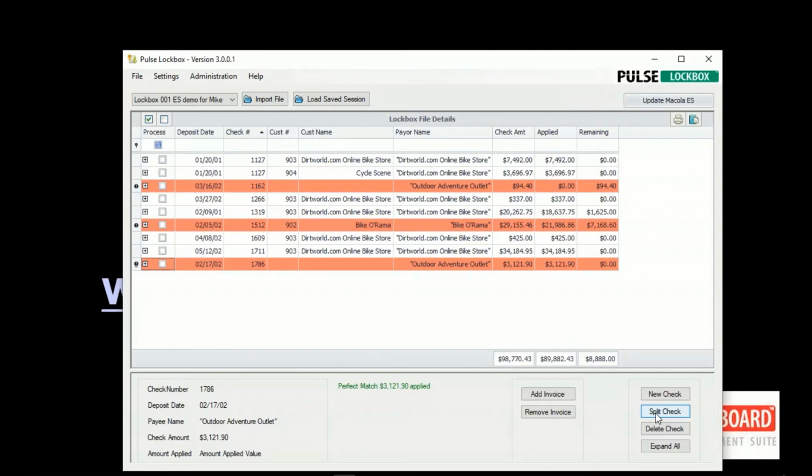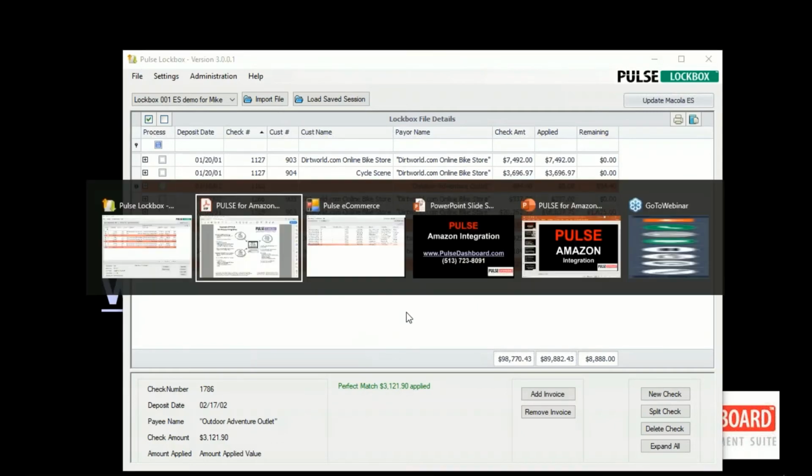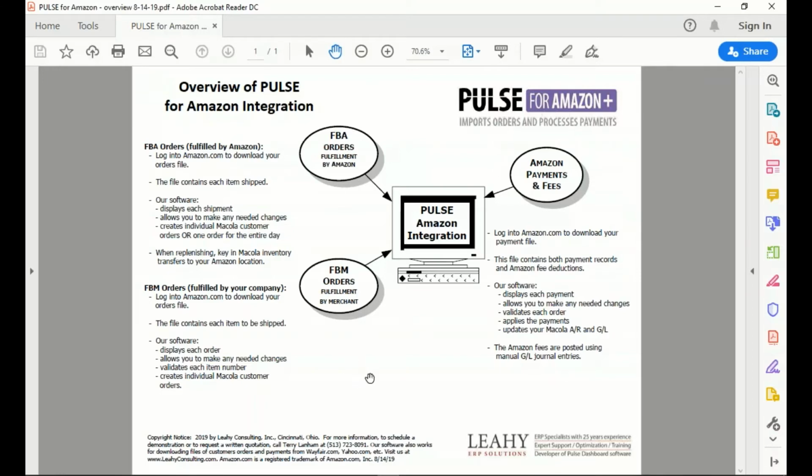You can take a check and split it. Let's say that you have customers in 2 divisions of a corporate, say a Fortune 500 company, and you're getting one check that covers 2 invoices from totally different customer numbers. You can delete a check. You can actually import. You can actually key in checks manually, remove things. You have just a tremendous amount of flexibility, and it's constantly telling you if there are any errors. This is where everything is showing. So again, let me go back to our PowerPoint and kind of review here.